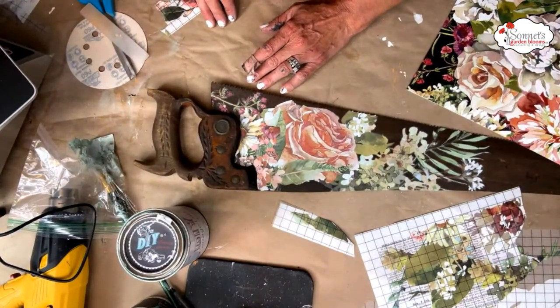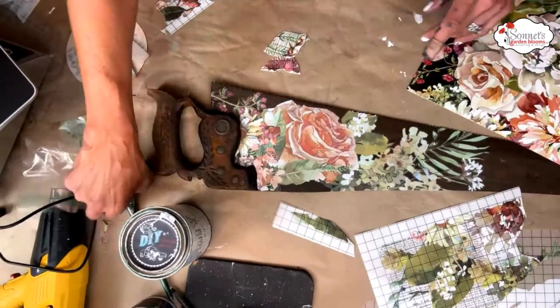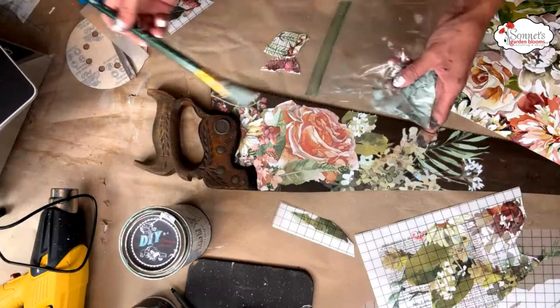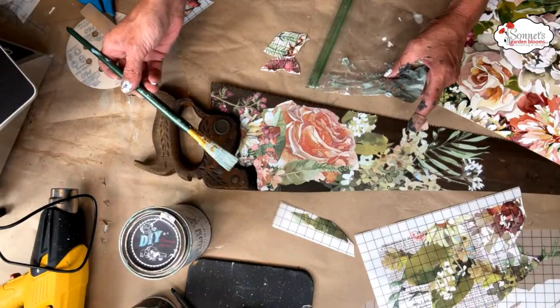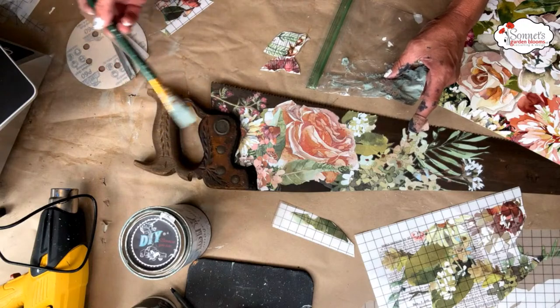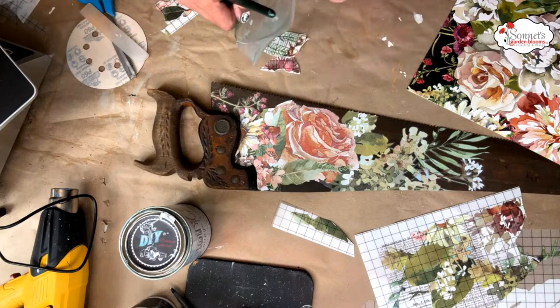Guys, I am feeling a little unorganized this evening because, like I said, I just can't remember it. Oh, I just love this blue with this. And I just want to paint it. Because I think it will be so cool.